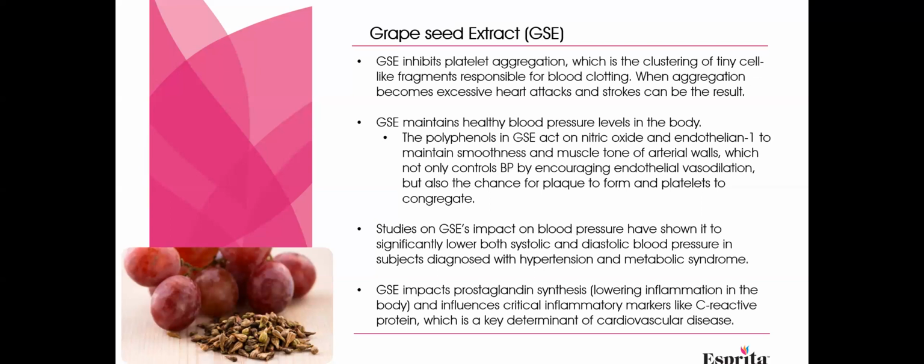And lastly, grapeseed extract impacts prostaglandin synthesis, which lowers inflammation in the body and influences critical inflammatory markers like C-reactive protein, which is a key determinant of cardiovascular disease. And so you might even see that if you go to the doctor and get your blood work done, one of the markers that you'll be tested for is C-reactive protein. And generally that's an indication that there's a higher level of inflammation in the body. So grapeseed extract can act on that as well.